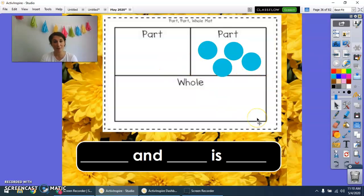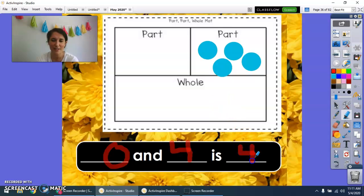Alrighty, here's my part whole math. Go ahead and figure out what this sentence is. All right, so how many do you see here in this part? 0. Good, I see 0. And how many do you see in this part? 4. Excellent. So 0 and 4 is 4. Good job, guys. 0 and 4 is 4.